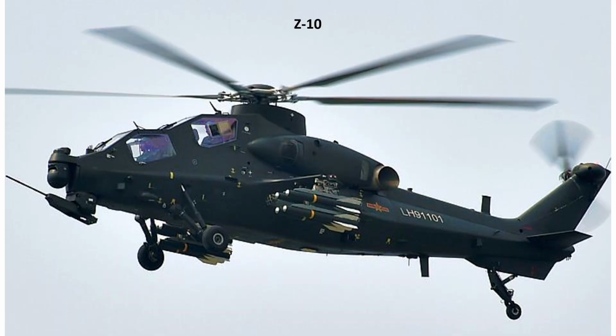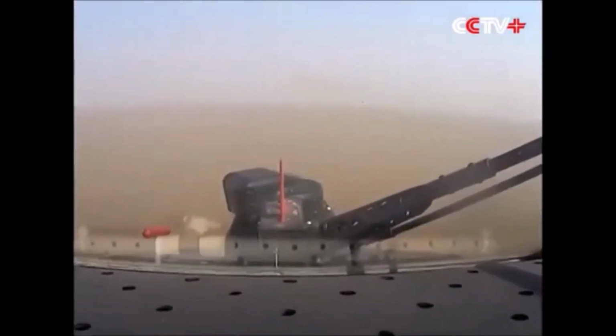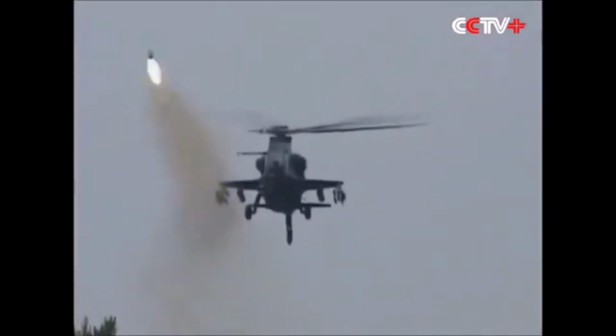Moving to attack platforms, the Z10 is the only straight-out heavy attack helicopter in the PLA, and it's used by both the Ground Force and Air Force. The Z10 is a 7-ton class helicopter equipped with millimetre wave radar, nose-mounted 23mm gun, 4 main hardpoints for air-to-air missiles, anti-tank guided missiles and rockets. It's smaller than the AH-64 Apache, the Mi-28 and the Ka-50, and closer in size to the Eurocopter Tiger.